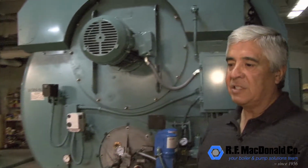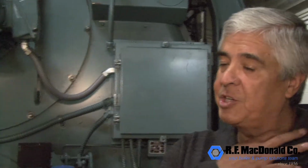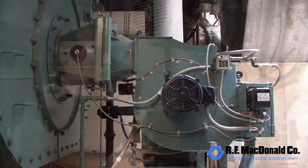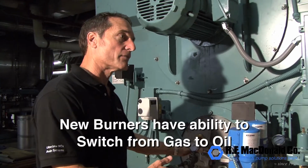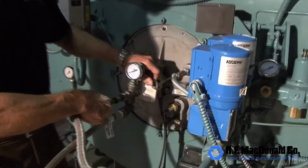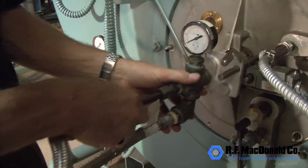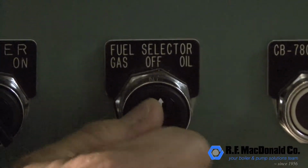Well, that's also part of the story. They are very, I wouldn't say aggressive, but they are on top of their job, and they make sure that we're compliant with our permit to operate. You mentioned the ease of changing from fuel in an emergency to your backup oil firing. So here is the oil gun, and essentially you just slide it down and engage the other notch. Throw the switch for oil, and off you go.